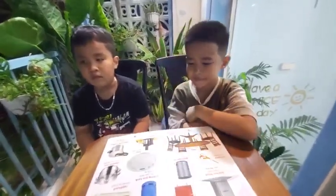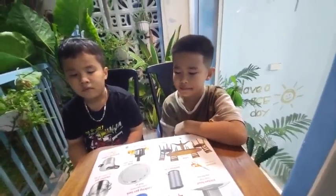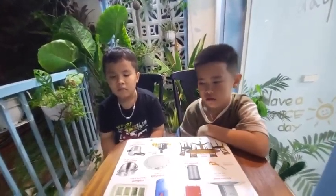So, Tony, where is the cupboard? Cupboard. Yes, what is this? Cupboard. Again? Cupboard. Do you have a cupboard? Yes, I do. Okay. What color is the cupboard here? White. It's white. Is it big or small? Big. It's big.